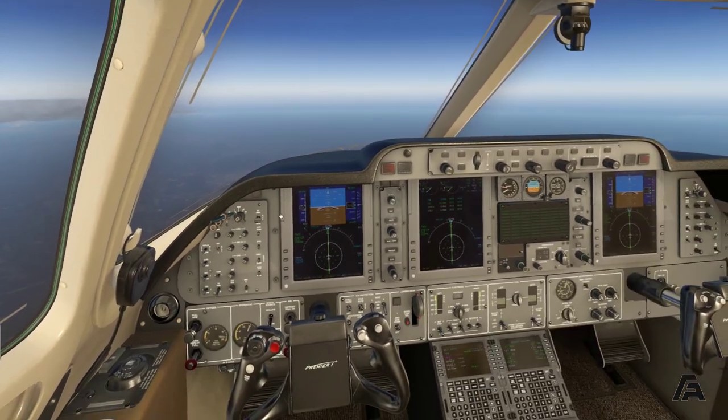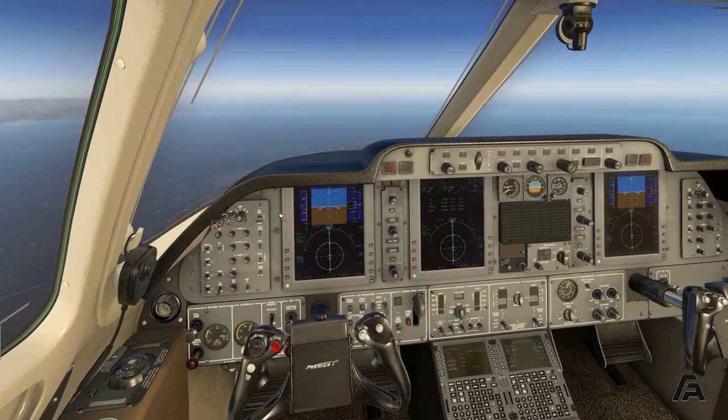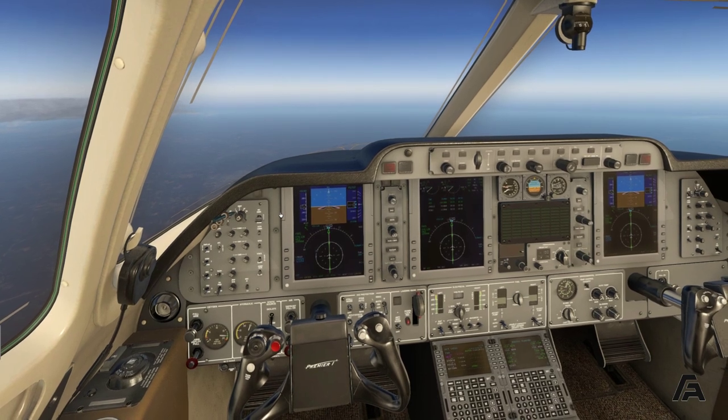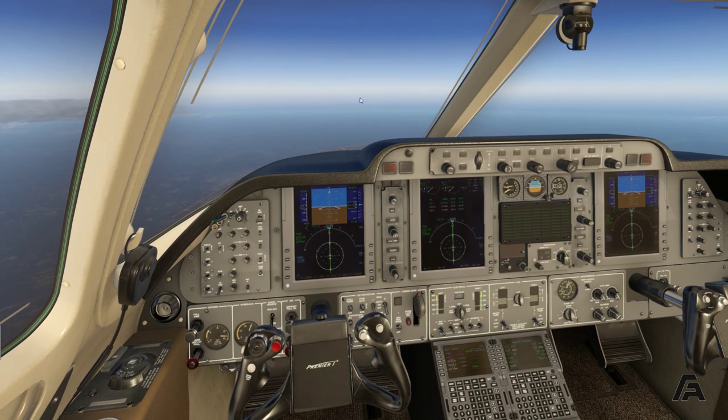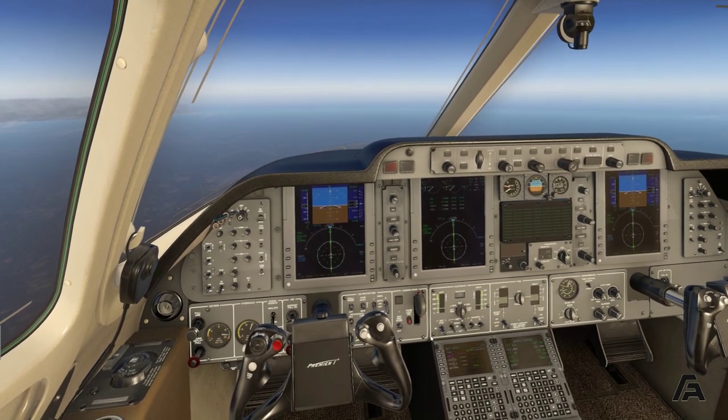Or you can look at your flight plan, and it'll say at a certain altitude you need to be at Mach 0.78 or something, and you can control that via the mode control panel, the autopilot panel that's up on the top of the glareshield.